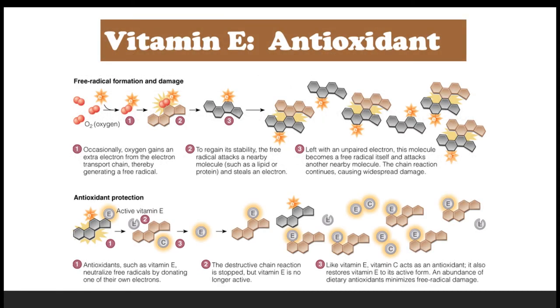So vitamin E, okay, we know this is an antioxidant. We've kind of talked about this before with vitamin A, and it happens the same way. So you have oxygen, and oxygen on occasion through the electron transport chain is going to gain an extra electron and become a free radical. So in order to gain stability, this free radical is going to attack any nearby molecules such as lipids or proteins and steal an electron from them. Now when that electron goes to the oxygen, so it has its pair, it becomes stable. Now you have a new molecule like a protein or a lipid that is unstable and becomes a free radical.